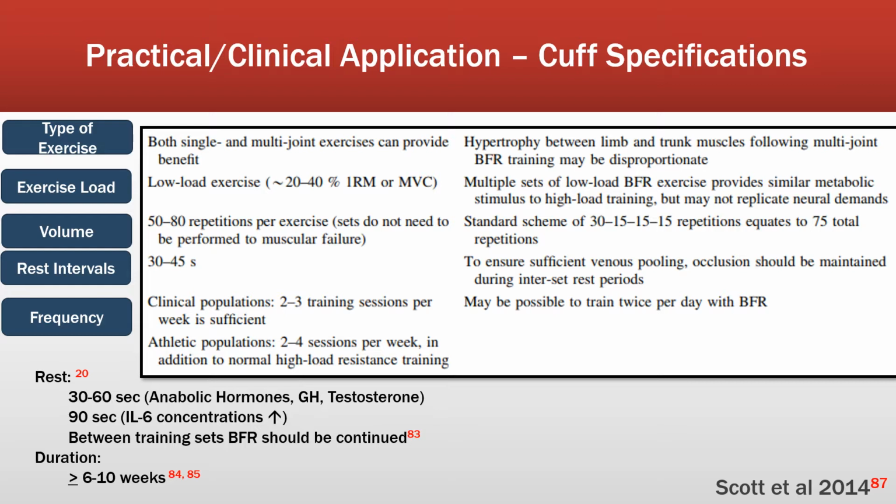For instance, if you do want more of an anabolic hormone, growth hormone, testosterone, shorten the time frame versus if you're looking for insulin-like growth factor concentrations for whatever reason, right? Longer duration may actually be better for increasing those concentrations of hormones post-exercise. Between training sets, BFR should be continued throughout. That's quite important. As far as the duration or overall time, as we saw from Lenicky in 2012, 6 to 10 weeks is sufficient and adequate for higher gains when it comes to hypertrophy.